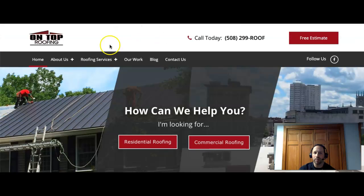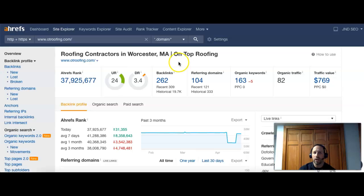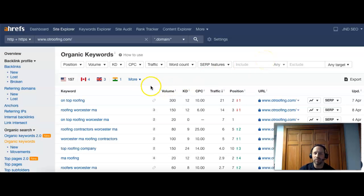So just as a comparison, I grabbed one of your competitors, On Top Roofing, and I plugged them into Ahrefs to give you a comparison. They have 104 referring domains, giving them back 262 links to their page. They're currently being found for 163 keywords. They did drop 5 recently in the last month, but they are getting 82 visitors to their site per month. So we can take a look and see what they are being found for currently, and where that traffic is coming from. You see their name right off the bat, "On Top Roofing." 300 people are searching that every month, and they're in position 2. They were in 1, but they dropped a spot in the last month. So they're still getting a large chunk of that.